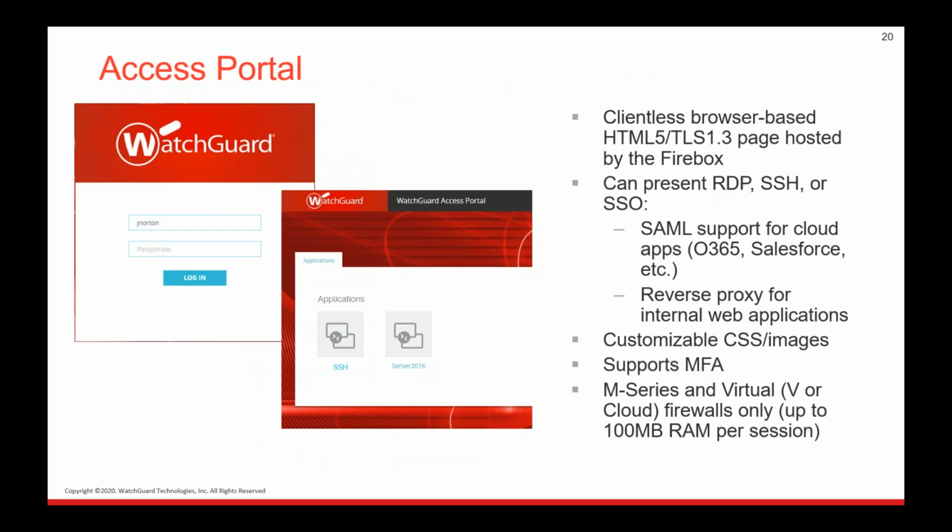So what is Access Portal? This is available on the M series and virtual devices, and it is a clientless browser-based HTML5 web page that the Firebox hosts that allows you to export out internal applications or tie in cloud-based single sign-on applications like Office 365, Box.com, Salesforce, etc., or host internal web servers in a secure web page. So this allows you to put everything in one place without desktop software or client that your users need to log into, and they just log into the Firebox. It's a customizable page, so you can brand it for your own company.